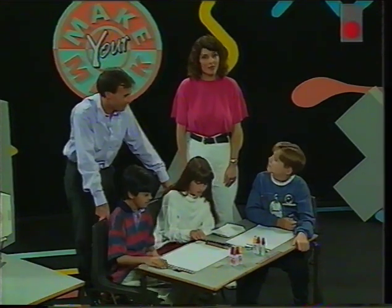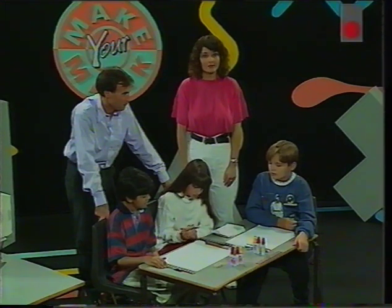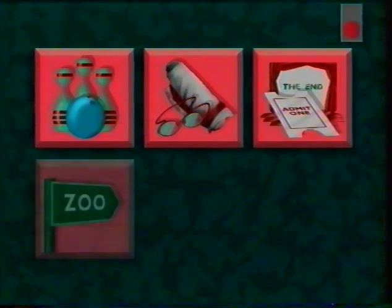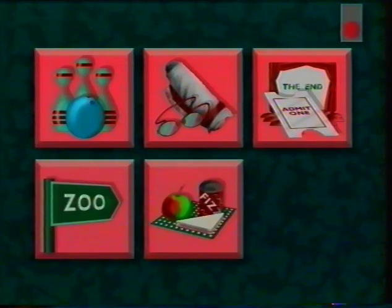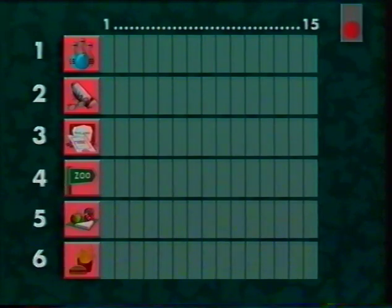If you want to make a graph along with us, note down the following data before you start. And if we're going too fast for you, stop the tape. Bowling, swimming, film, the zoo, a picnic, a meal out. Six choices. And 15 people choosing what to do.